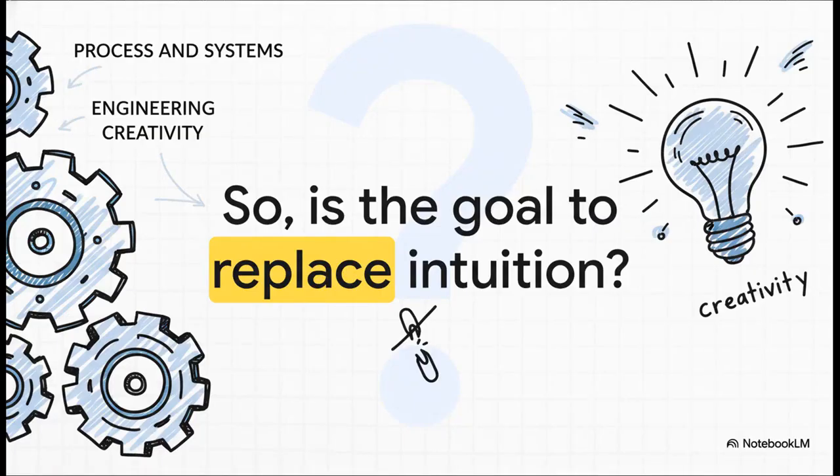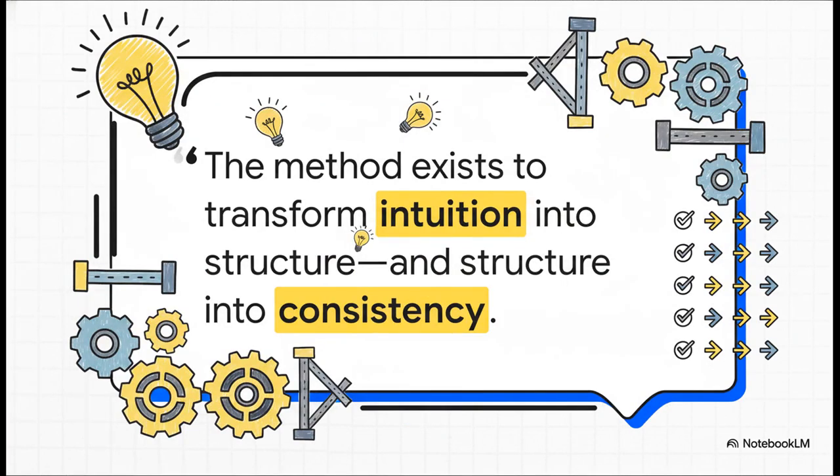But I get it. After all this talk about process and systems and structure, you might be wondering, okay, but aren't we just trying to engineer the creativity out of it? Is the goal to replace that initial spark? And the answer is absolutely not. The method doesn't kill your intuition. It gives it a home. It takes that brilliant, fragile idea and builds a structure around it. A structure that lets it grow, be repeated, and become something you can truly count on.